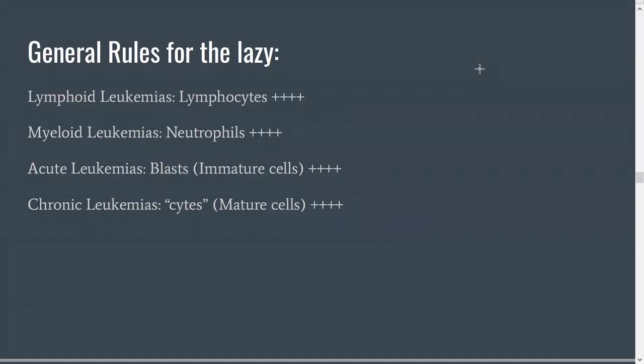So we'll start off by looking at some different types of leukemias. There are 4 main types. Here's a few general rules if you don't want to memorize your buzzwords. Lymphoid leukemias will obviously have a large amount of lymphocytes. So if you see any kind of blood results with higher lymphocytes, think lymphoid leukemia. Myeloid leukemias will classically present with lots of neutrophils.